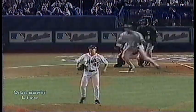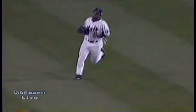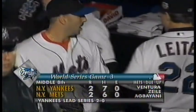1-1 delivery. Hill, right center field. They weren't playing him there. Perez with speed gets there. No runs, a base hit. One left on. Lots of emotion that's got to be kept under control as we go to the bottom of the 8th in Game 3. 2-2.